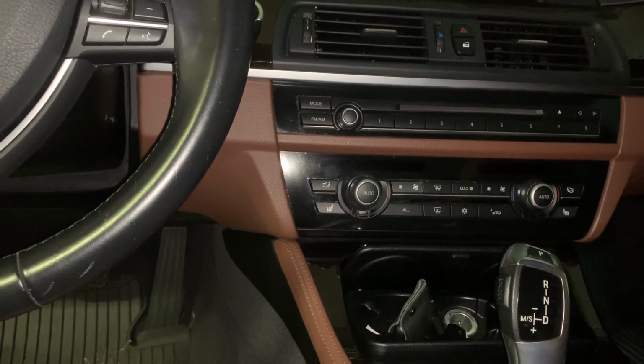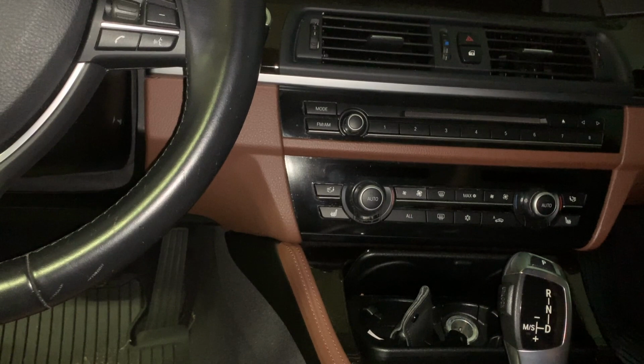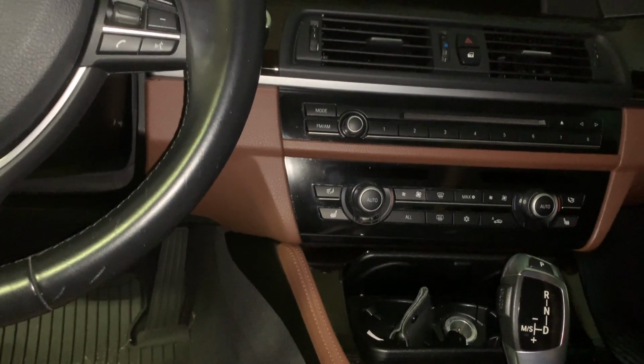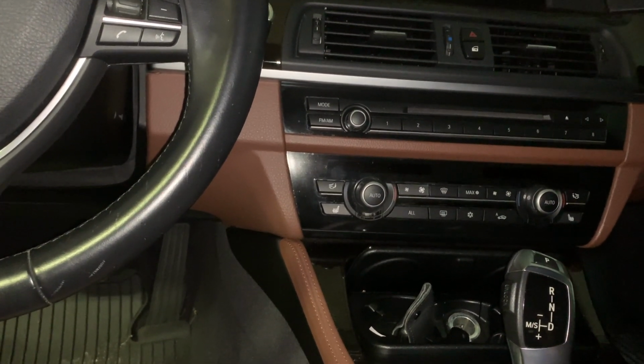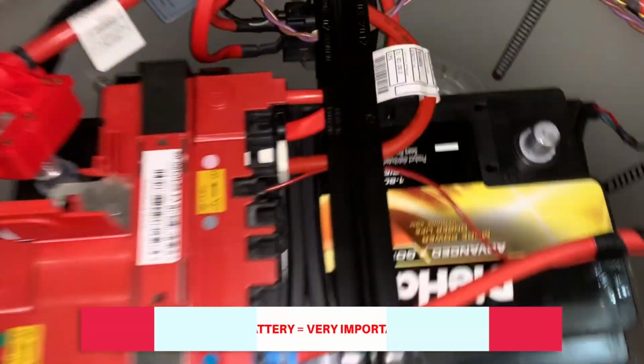The first thing I'm going to start doing is disconnect the battery and then go into disconnecting the blower motor assembly and try to see if I can see the smoking gun right there. So let's start with disconnecting the battery. The first thing I need to do is disconnect the battery.